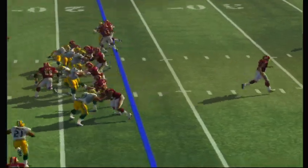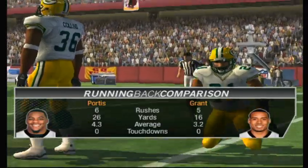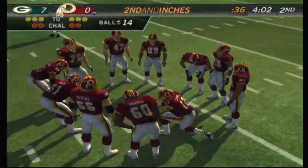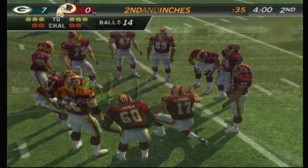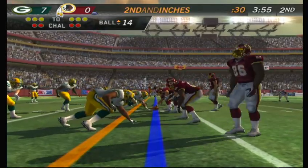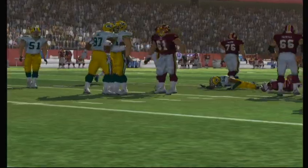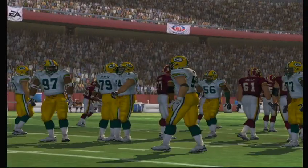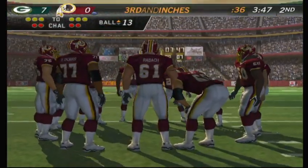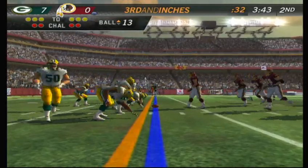The Redskins line up in triple bunch. Woodson is there on the stop at the 14. And now our viewers can see how successful each team's main running threat has been today. And this is the eighth play of this drive. Barnett is there for the tackle at the 13. Portis takes it up the middle for a yard or two. And this is the ninth play of this drive. They're inside the 15.